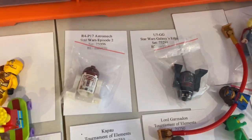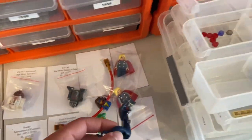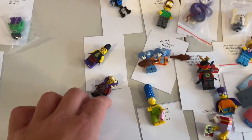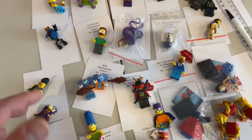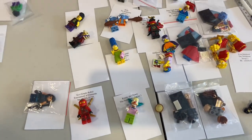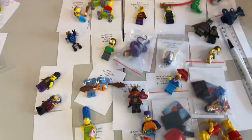We've got droids, Astromech droids. We've got Scales. He's all good. And these are either waiting for the label to be printed and to be uploaded, but also waiting on the Ziploc bags, which should be here tomorrow, which is Tuesday. And then they'll all be updated.